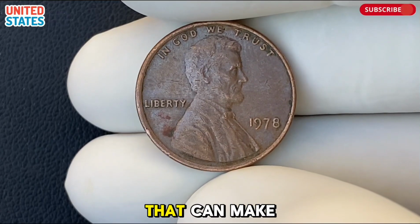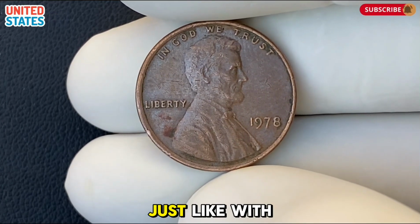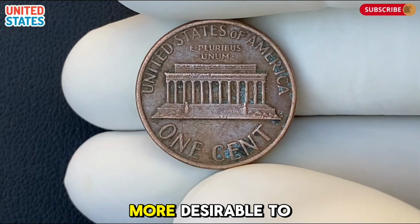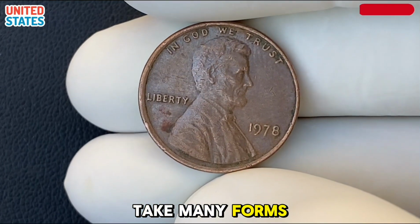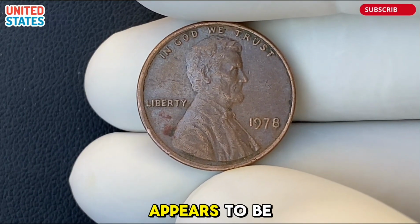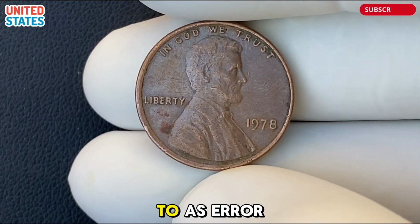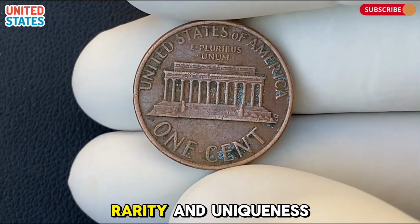Another key factor that can make this coin valuable is the presence of minting errors. Just like with other coins, there are certain 1978 pennies that were struck with unique imperfections, making them more desirable to collectors. These errors can take many forms. Some 1978 pennies were struck with double die, where the image appears to be doubled, while others may have been off-center or misaligned. These minting flaws are often referred to as error coins, and they are highly prized by collectors because of their rarity and uniqueness.